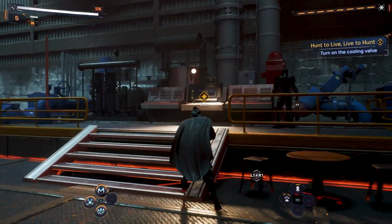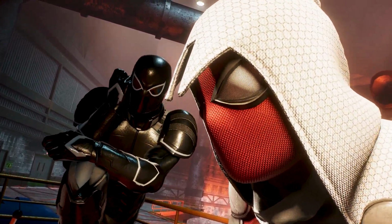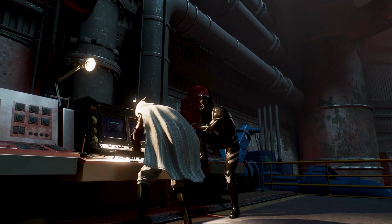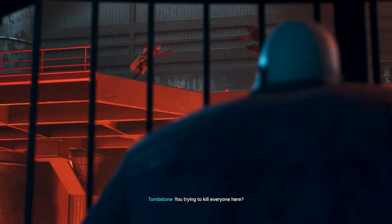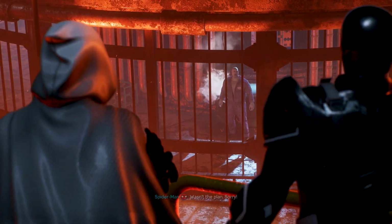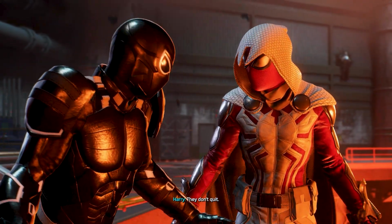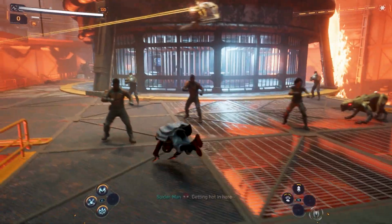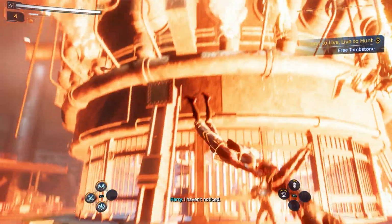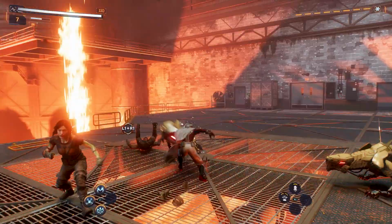Jesus. This should... That's not the first time that animation's been used. You trying to kill everyone here? Miles used that when he found J. Jonah Jameson. They don't quit. It's very loud in here. Neither do we. Getting hot in here. I haven't noticed. I think this suit is fireproof. Lucky you. I don't think so.